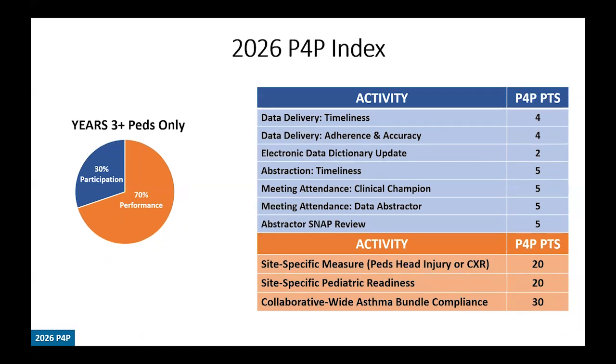And the final way that we look at year 3 sites are year 3 sites that are peds only hospitals. Those hospitals are all doing pediatric readiness in this first 2026 year. So your scorecard, again, the participation will be exactly the same as everybody else. You'll have 20 points on pediatric readiness. You'll have a choice of your site-specific measure for 20 points. You only have two choices because only two of those are peds measures, so either peds head injury or chest X-ray. Then all of your collaborative-wide points will be on the asthma bundle compliance, so 30 points on the asthma bundle compliance for year 3 sites that are peds only.